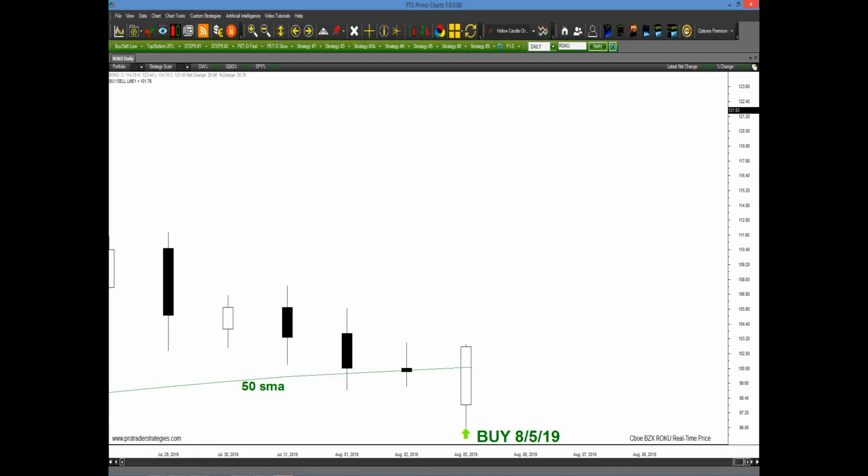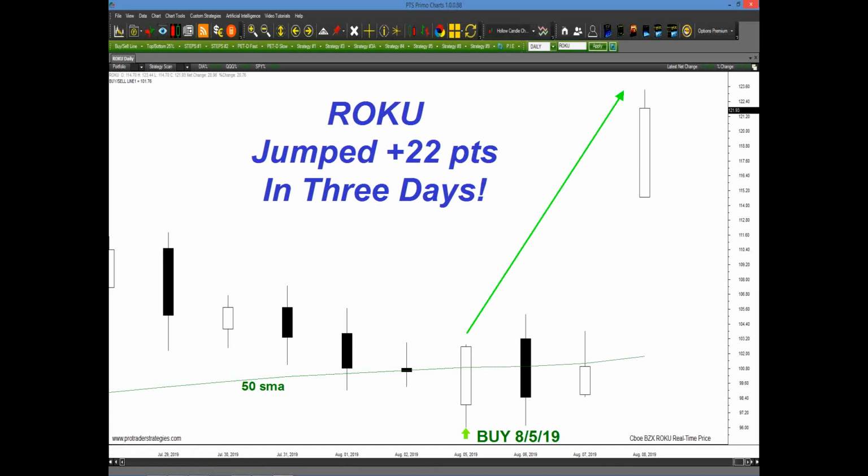So I think I'll take this. Maybe I'll buy the calls. Maybe I'll just buy the stock. And in 3 days, the stock jumped up 22 points, okay? In fact, this snapshot, I believe, was taken Thursday. I believe on Friday, yesterday, it went up even more, closer to 25, 27 points. Once again, we have no idea why it gapped up like that. And someone would say, well, how would you know that?